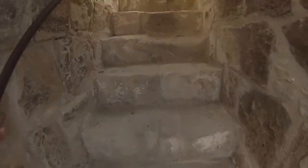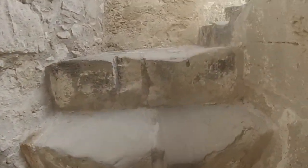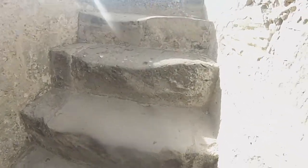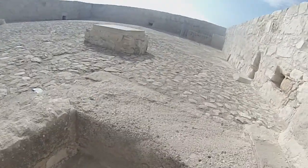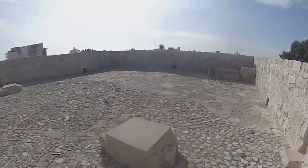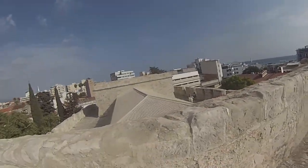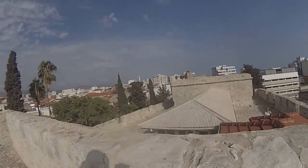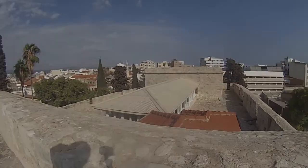Let's go up. Look at the wearing on these steps. I love it. It's only from people walking since 1509. Just worn all of that stone out. And here we are, on top of the world. Actually on top of the world now. I didn't realise you can maybe get on top of that one too.